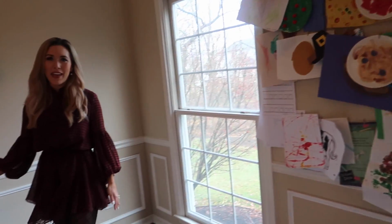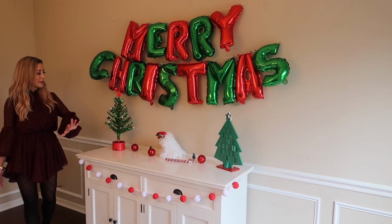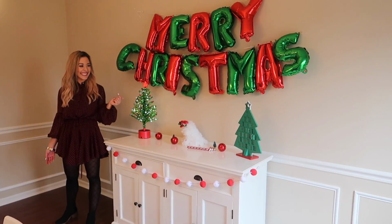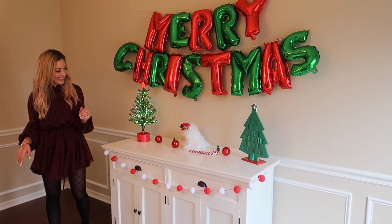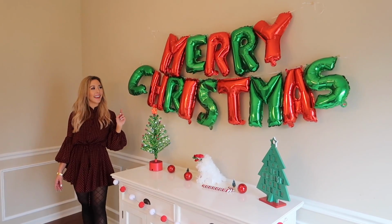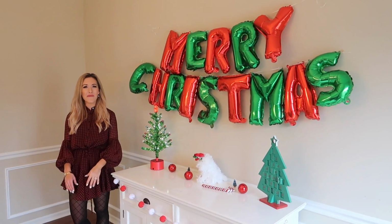So just to kind of make it fun for Christmas this year, I just hung some pom-poms, and they love these fun things. If you press this, we'll get a little bit of music that it spins. They are obsessed with that. They just press it over and over again. And I found some of these fun balloons on Amazon that say Merry Christmas for in here. So I just keep it very light and bright and fun for them.